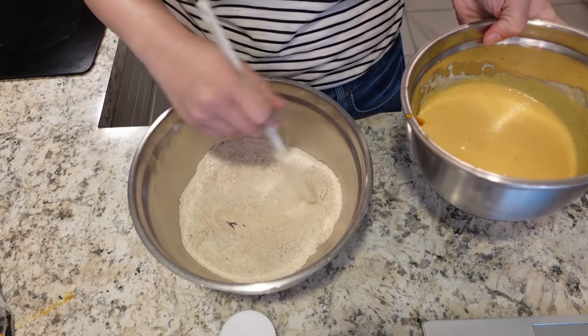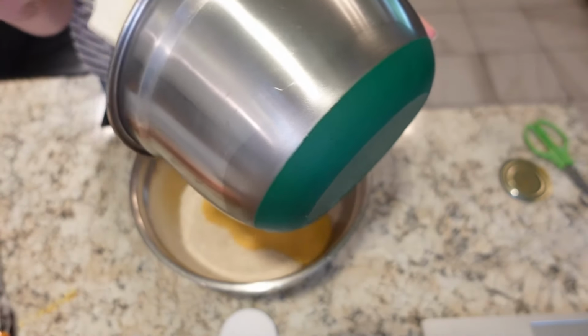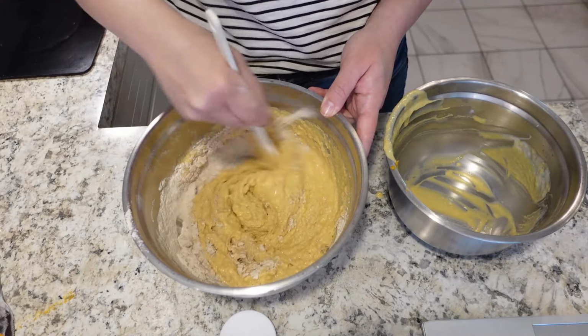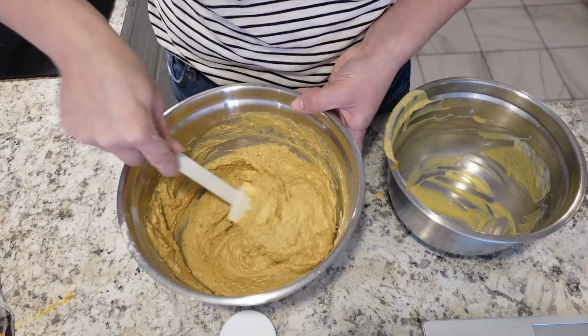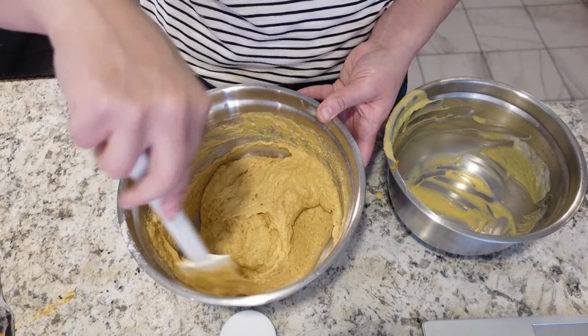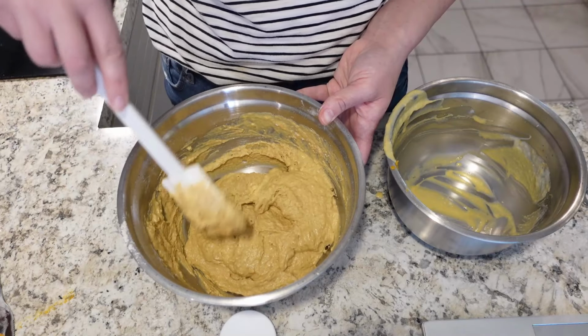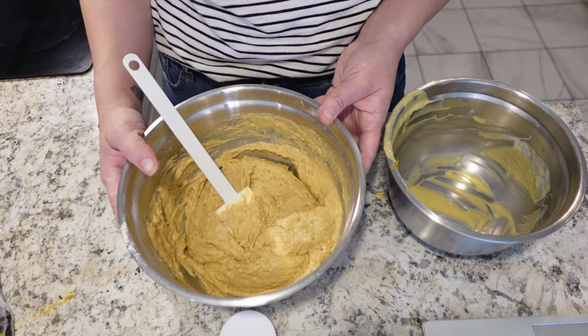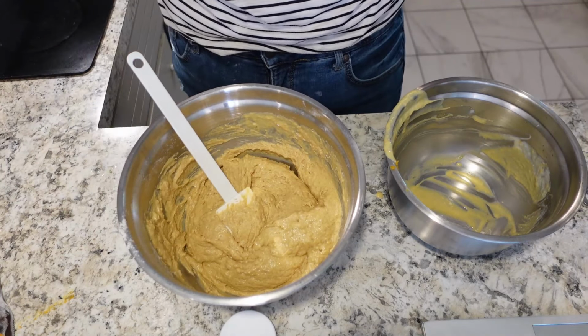All right, now we are going to combine our wet and dry ingredients. This batter is so fluffy, it looks more like a cake batter than it does a pancake batter. Or maybe even waffles, I don't know. I bet waffles would be good. Anyway, we're about to cook these now.